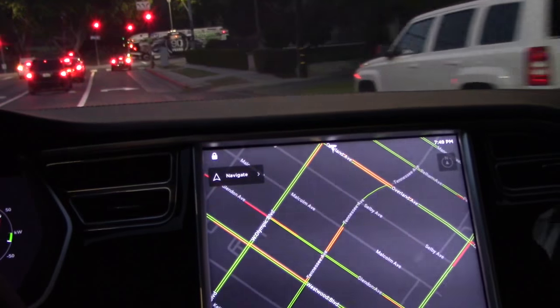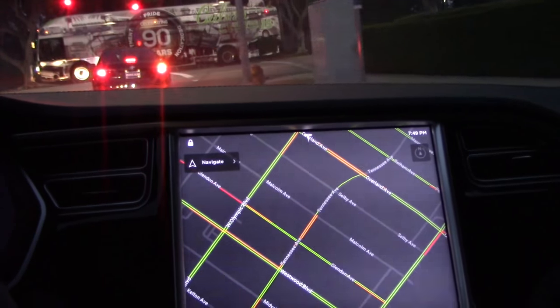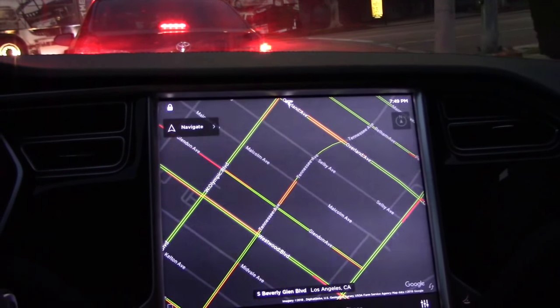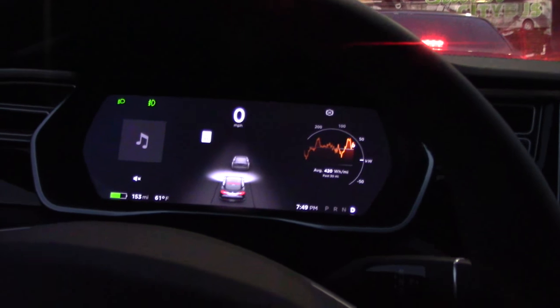So with that being said, my loaner is this beautiful Model S. So I'm going to give you guys a little bit of my critique going from a Model 3 to a Model S and let you guys know some of my feelings, pros and cons.